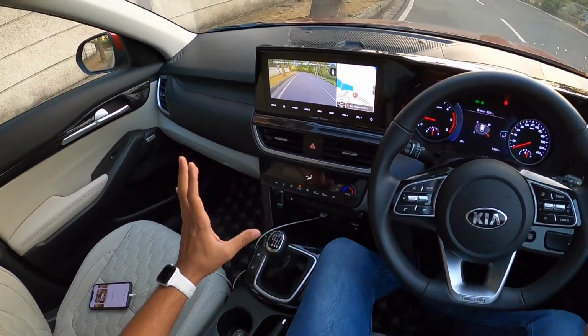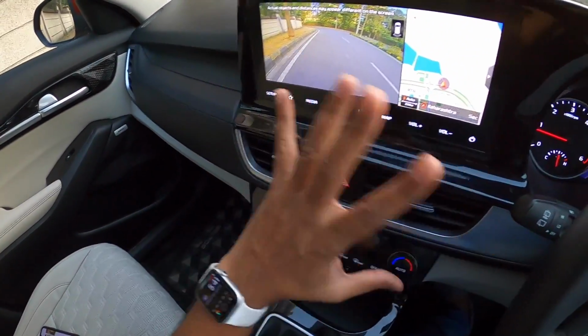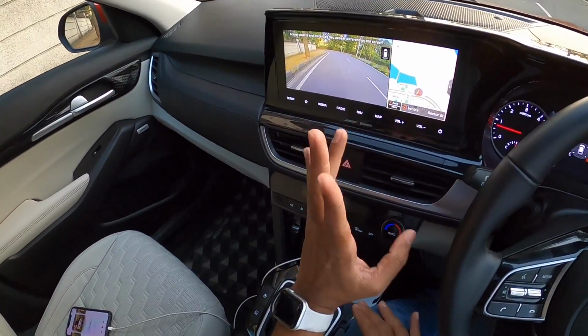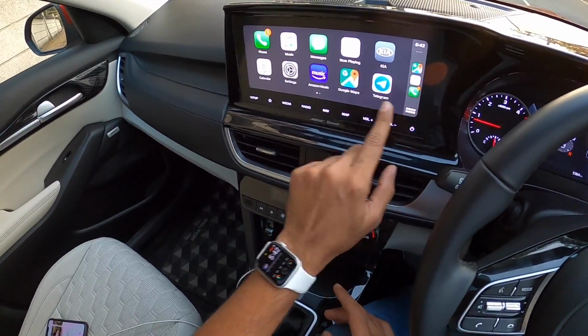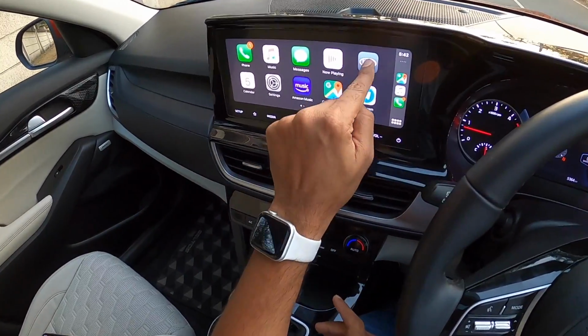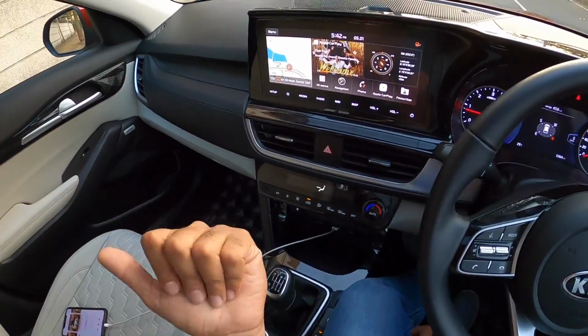How lame, Faisal. Anyways, now what we do is, okay, firstly, I always search for physical buttons. That's my problem. I need to turn this off. Now we have the buttons. Actually, Apple CarPlay is connected. We need to get out of this Apple CarPlay, which means we just press this Kia button and back we are in the normal system.